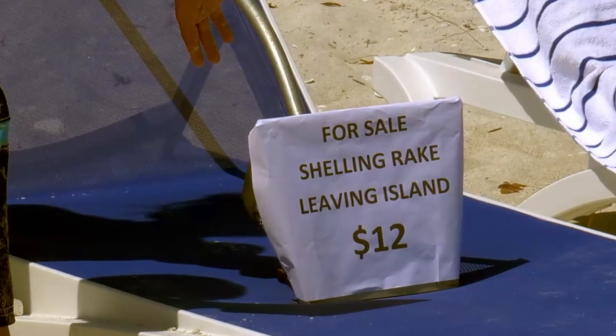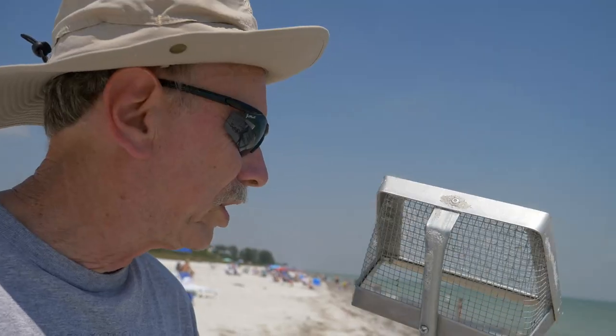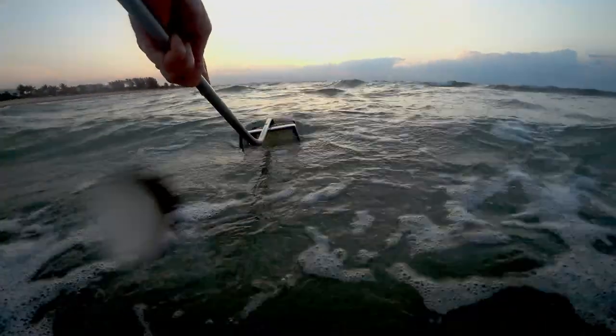And also a few feet off the shore in the water. I snagged this really cool shelling rake, and we gave it a try tonight when it's low tide. I use that to kind of scoop. The water's a little murky, so it's kind of hard to see in there. So anyway, you just scoop and see what you get. And who knows if you find a nice one.